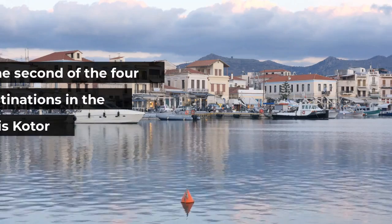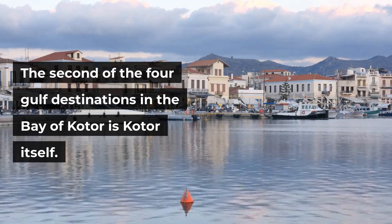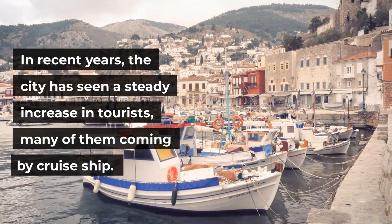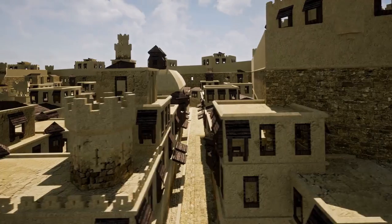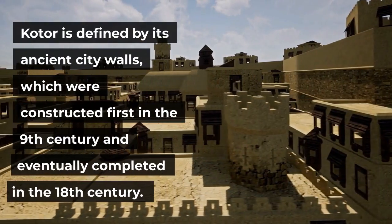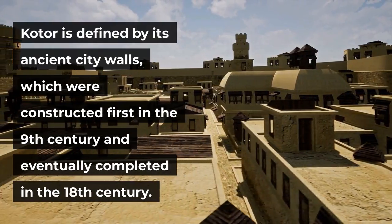1. Kotor. The second of the 4 Gulf destinations in the Bay of Kotor is Kotor itself. In recent years, the city has seen a steady increase in tourists, many of them coming by cruise ship. Kotor is defined by its ancient city walls, which were constructed first in the 9th century and eventually completed in the 18th century.